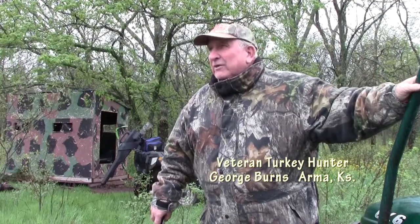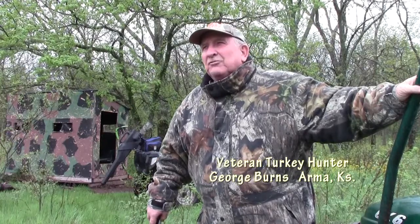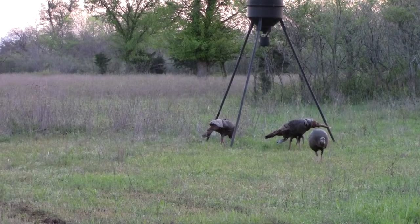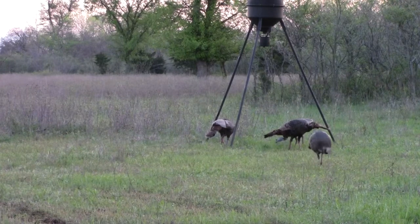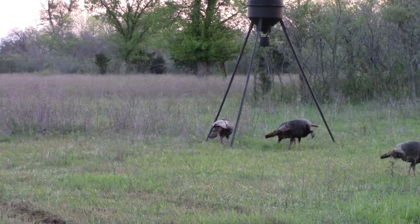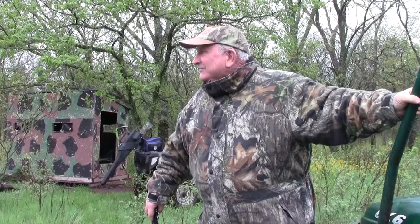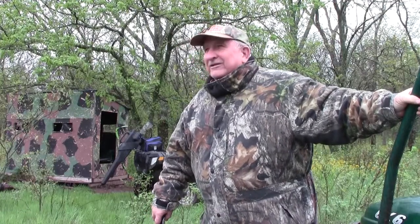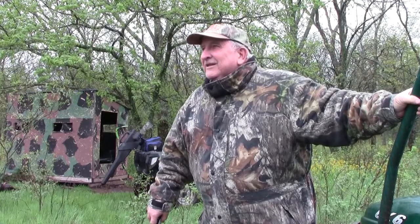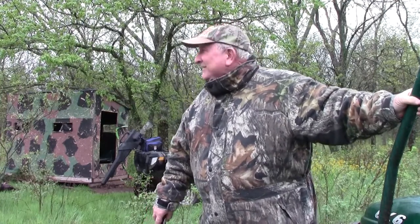Well, before that, 4 more hens come in, wasn't it, Georgie? Mm-hmm. There was a total of 6 hens and 2 jakes. And then these 2 jakes here come back in. They went out there, started eating again, and the feeder went off. When the feeder went off, it scared them, and they took off running and went back down in here and went back in the timber. So we sat there for a little bit longer, and we got to thinking, well, nothing else is going to come in. I said, Jordan, let's give them a little bit longer.